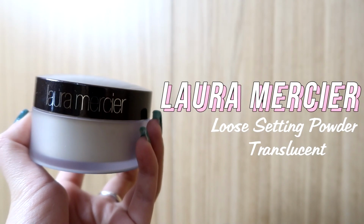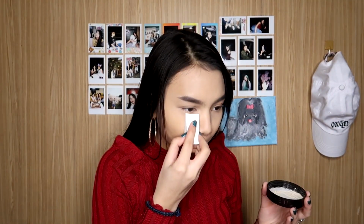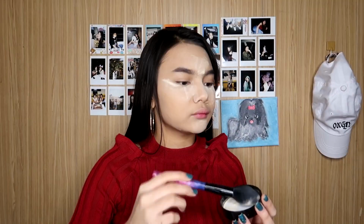To set my face, I'm so excited. I did pick up the Laura Mercier Loose Setting Powder in Translucent, and I know I'm so late guys, but it's better late than never. Just a bit on the cap. While it's still baking, I'll be using the Kill Cover Pencil Concealer to conceal the edges of my brows.